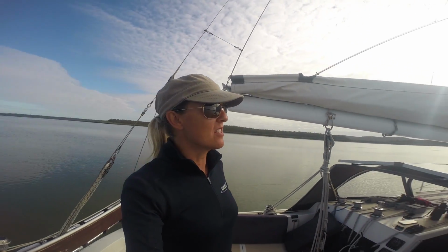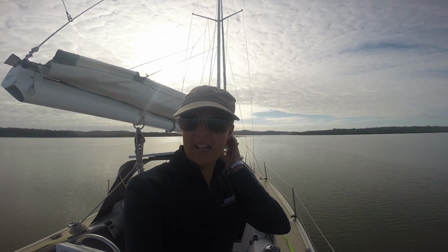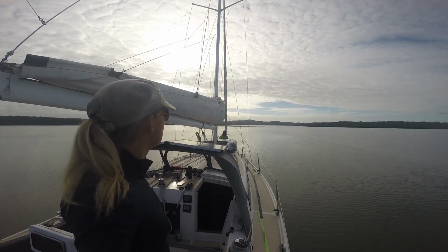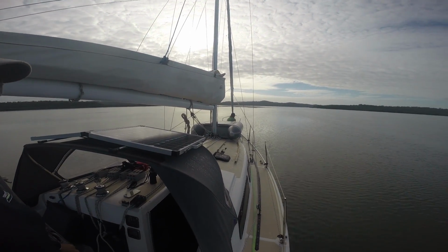So it's time to head towards the Narrows. There's a boat going up there now. Looks like a catamaran, so they can go a bit earlier than us. He's pulling up the anchor, using his muscles.